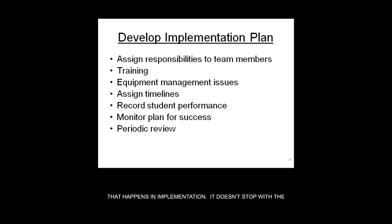So, Agnes mentioned that there was a lot that happens in implementation. It just doesn't stop with the actual written report that's placed on the table. The successful implementation must happen with assistive technology. So what do we do? Well, there should be an implementation plan developed. And that's so that everybody on the team knows who's going to do what by when regarding the assistive technology. It assigns responsibilities to the individual team members.